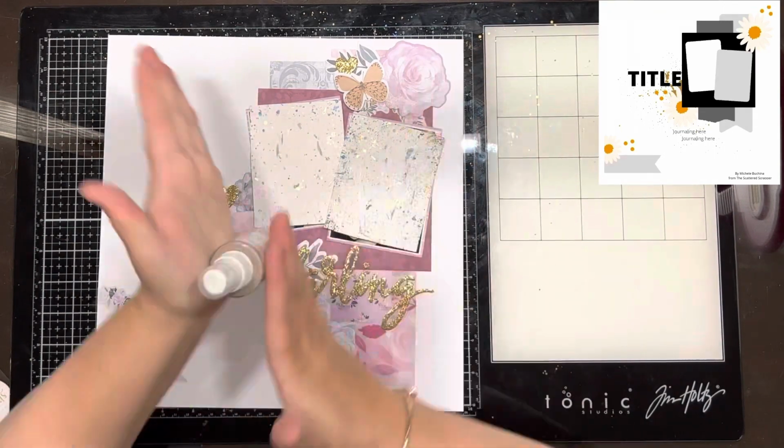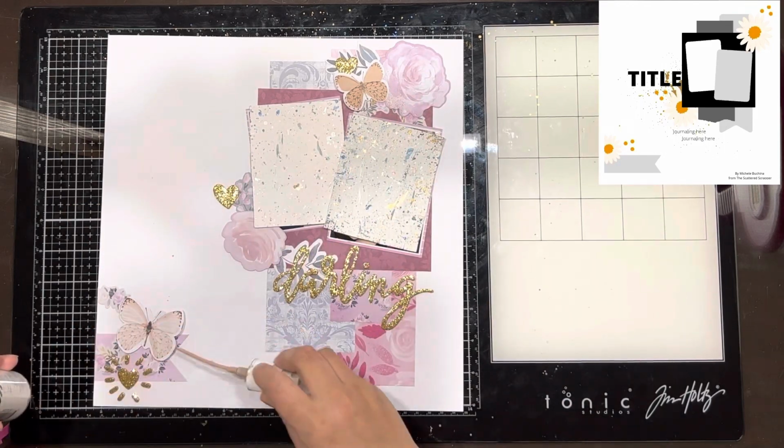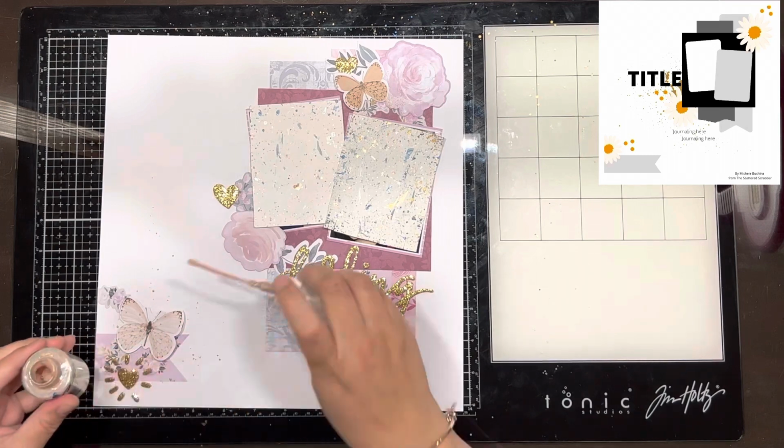So I'm adding some Heidi Swapp Color Shine in blush. I thought the light pink colour would go quite nicely with this collection, and it does. And then I'm going to be all finished.